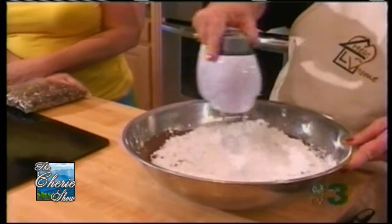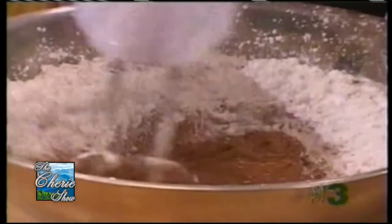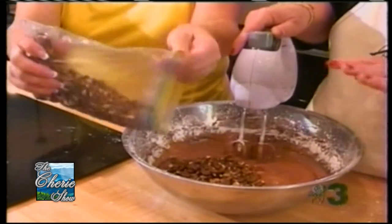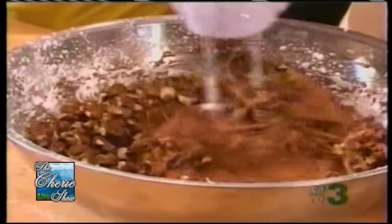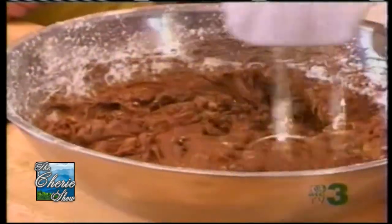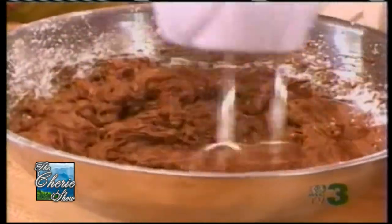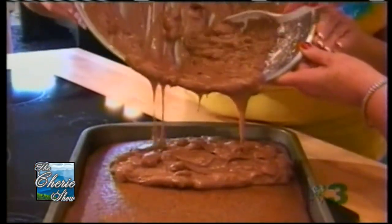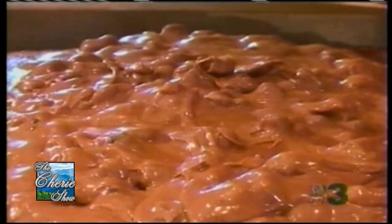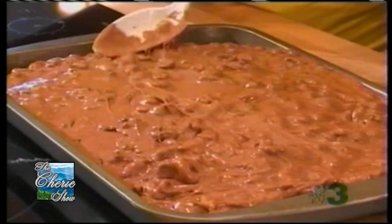I think this deserves the rich and powerful. Ooh, man, it's good. These walnuts came from Harris Farm, and they're big chunks of walnuts. You can use pecans, you can use walnuts. I just happen to have a ton of walnuts we picked up out on the ground and shelled. Oh, wow. Yummy. Just a hint of cinnamon and a whole lot of rich chocolate.